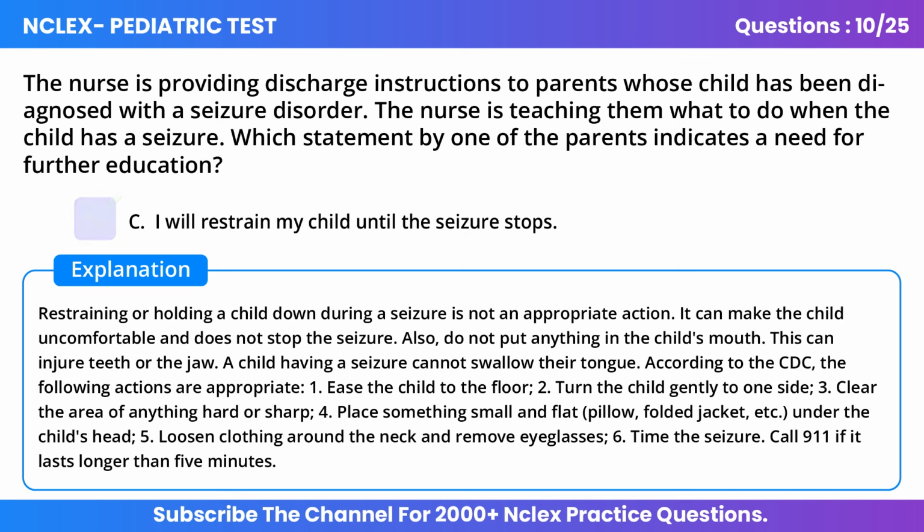According to the CDC, the following actions are appropriate. 1. Ease the child to the floor. 2. Turn the child gently to one side. 3. Clear the area of anything hard or sharp. 4. Place something small and flat, pillow, folded jacket, etc., under the child's head. 5. Loosen clothing around the neck and remove eyeglasses. 6. Time the seizure. Call 911 if it lasts longer than 5 minutes.